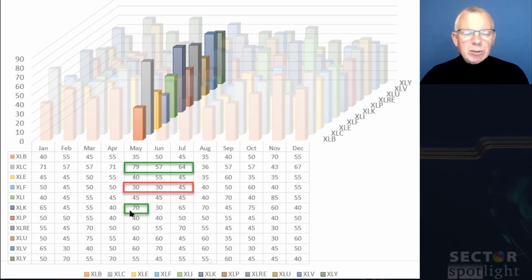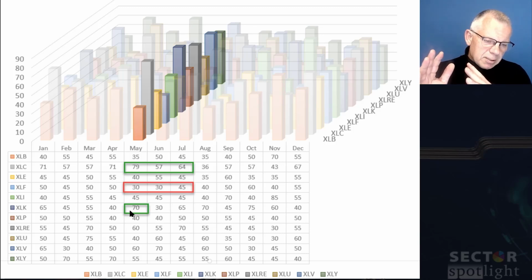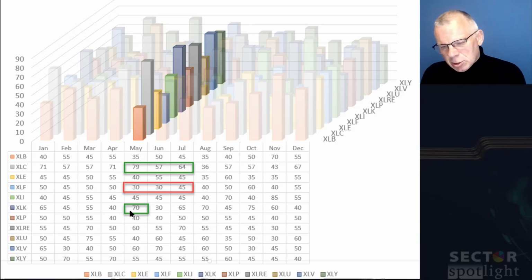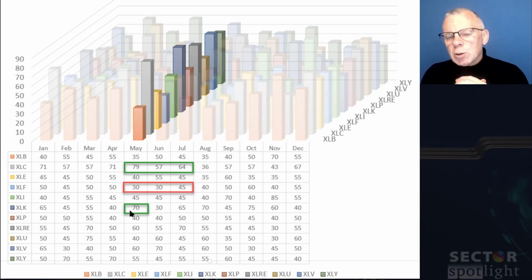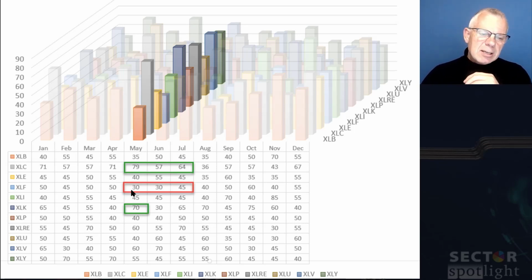The same with technology. Technology's 70% of the time has been outperforming the S&P 500 in May over the last 20 years. If you look at the position of XLK on the RRG, if you look at the price chart in combination with relative strength, I think that's going to be a long shot. So the seasonal pattern looks good, the current rotation doesn't look good, so it's not a great match. But there's one sector where we do have a match, and that's financials.